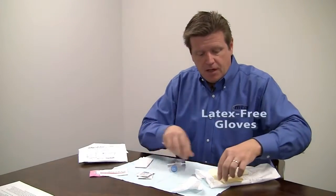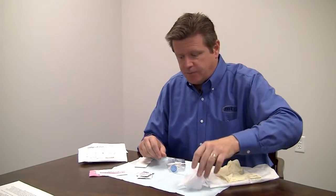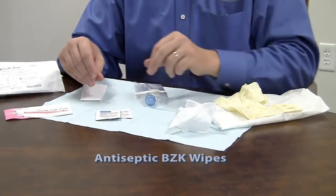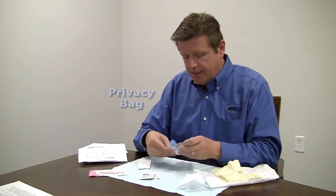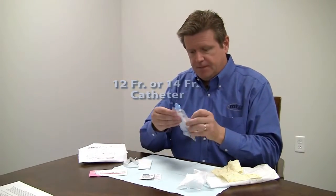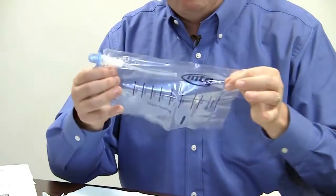We have a pair of cuffed, folded, latex-free gloves, a gauze tissue that we're going to use to clean up afterwards, 2 antiseptic preps, BZK, which are clear and not iodine and won't make a big mess. We have our privacy bag, which I'll describe in a minute, and then the catheter. This is our 14 French version. We actually make this in a 12 as well. And just open her up here and show everybody.